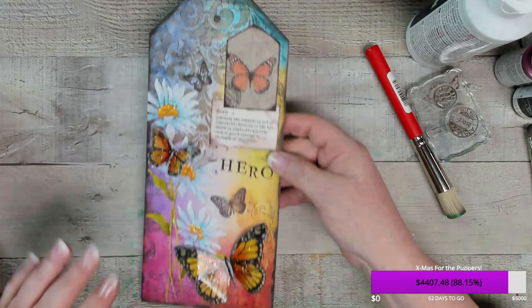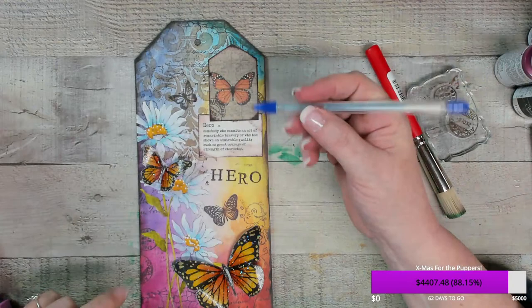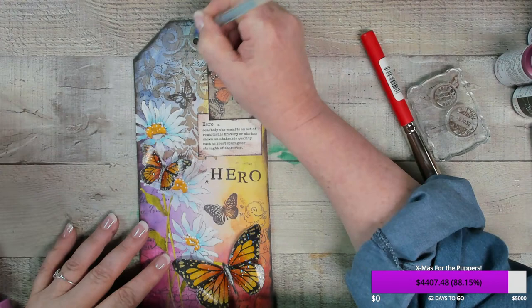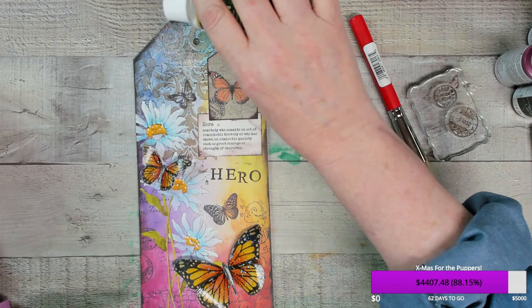And now I get to play with the glue pen. I know, I get really excited about this for some unknown reason. So this is that Tombow glue pen. I'm going to literally just create a few lines, details, following that stencil pattern a little bit. Not a ton. And then while it's still wet, because it does dry fairly quickly, I'm just going to sprinkle a little bit of glamour dust where I put it.